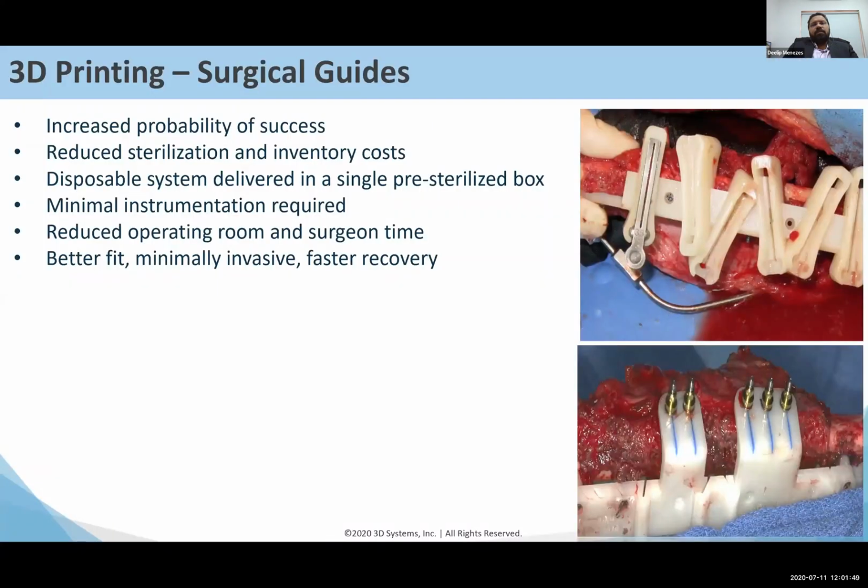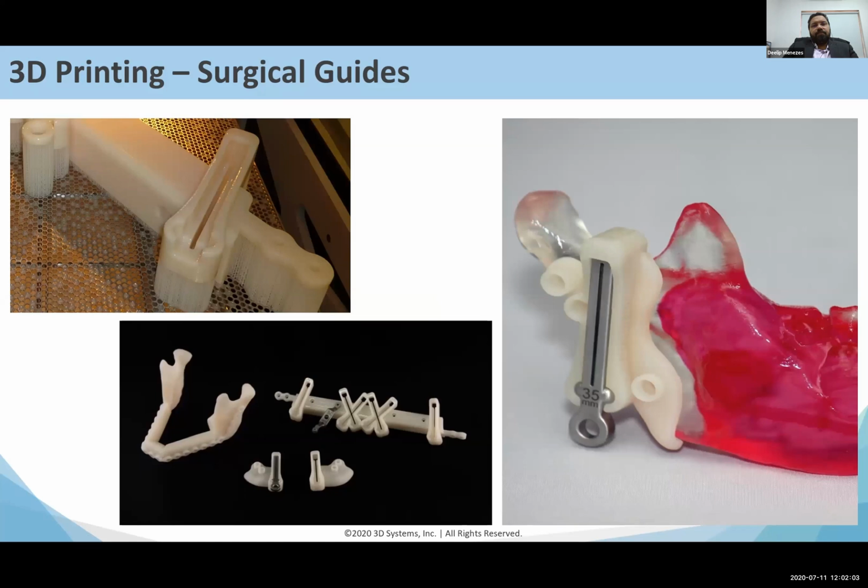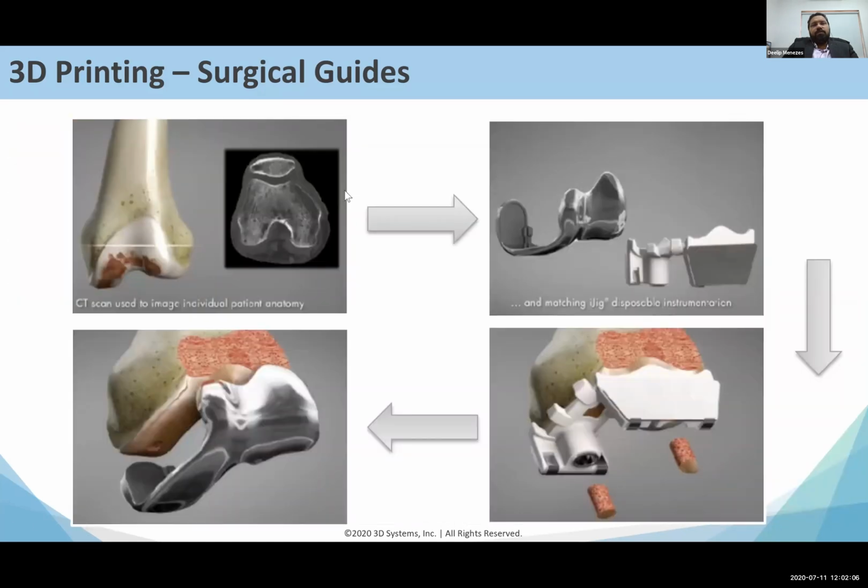So we can print surgical guides like how I explained earlier. This is a real case that we did. Another use for surgical guides is when you want to do implants. So this is a titanium implant that needs to go over this bone end, and the cuts need to be perfect because this is already printed. So we can print a surgical guide that helps you cut the bone properly, so that when the implant comes in, it fits perfectly fine.